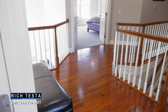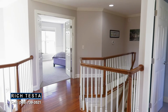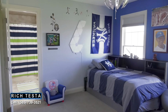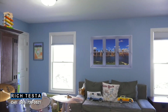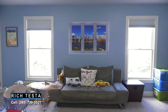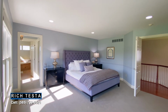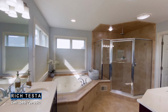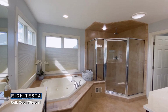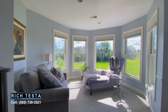The upstairs features this elegant landing with hardwood floors overlooking the foyer and great room, leading to 4 spacious bedrooms, 3 full bathrooms, and a laundry, including an exceptional owner's suite with a walk-in closet, a luxurious spa bathroom, and a sitting area with scenic nature views.